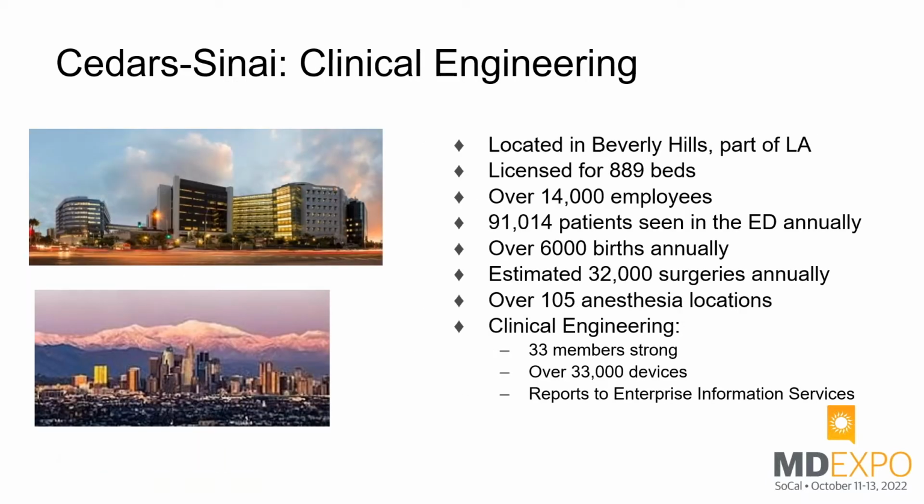Then a little bit about the clinical engineering department on the Cedars side. I always say 3 times more than what I had or have at Huntington in terms of, again, the number of beds, the number of employees, and specifically looking at the composition of our department, the number of devices, just a little bit over 33,000 and counting.